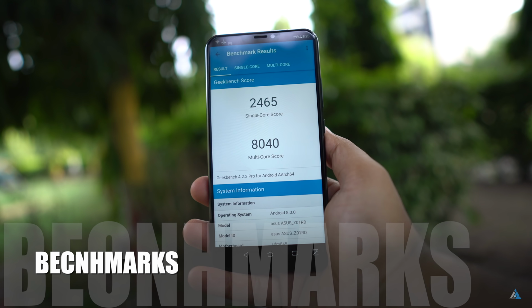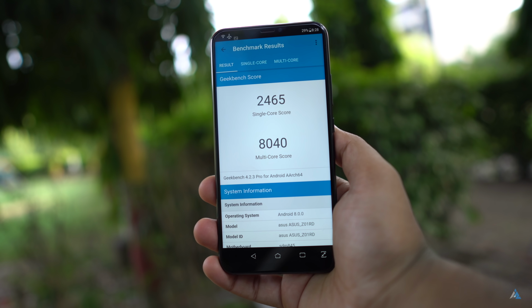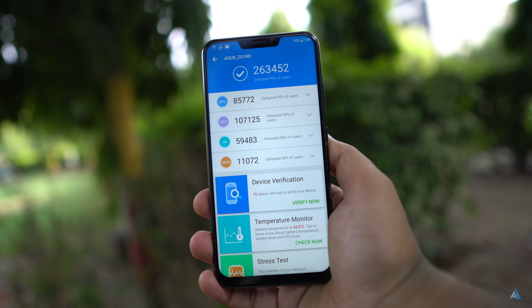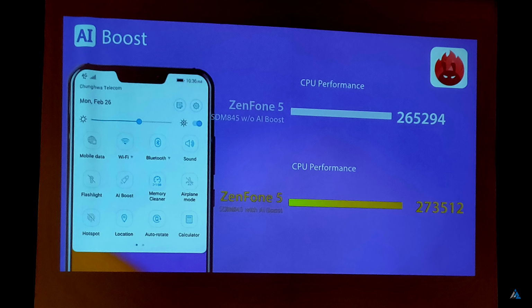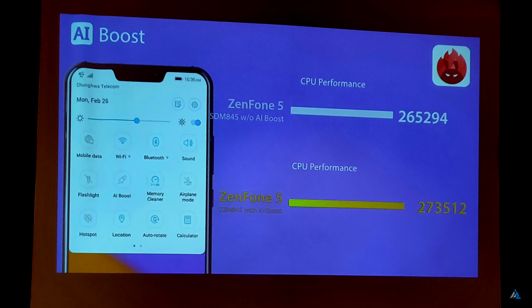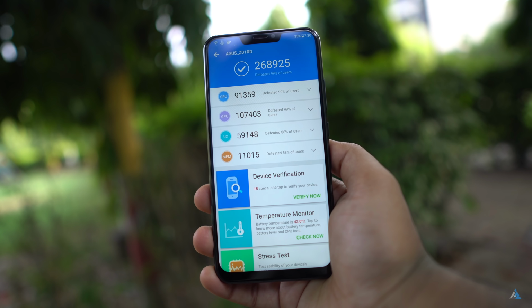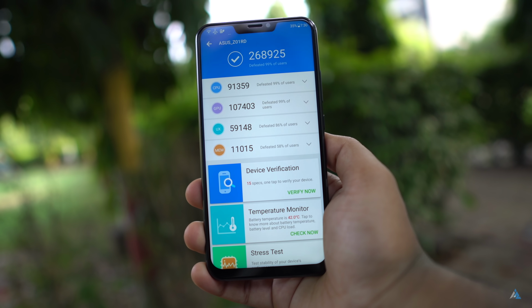I tested it under certain conditions and I found that it was still good. If I talk about benchmark scores, it scored really great on the Geekbench benchmark as well as the Antutu benchmark. On the Antutu benchmark, the score was okay without the AI boost enabled, but it has a certain AI boost feature which when enabled allows it to go really further. So I found that it does work, and the AI boost allowed me to score slightly higher on the Antutu benchmark, not as high as what ASUS has claimed, but slightly higher.